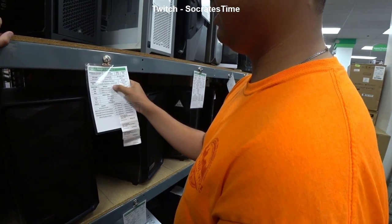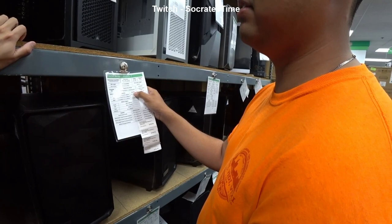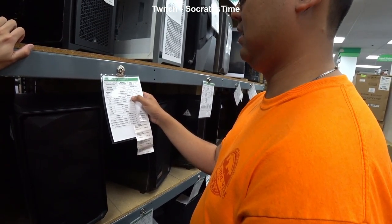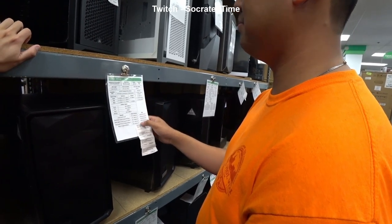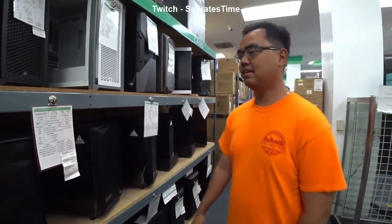Wait, are we trying it? You want to replace a stock fan or not? Oh, no, I'll just use a stock fan as is. Alright. You might be noisy when you do your stuff, that's all. Okay. It might be okay, it might be noisy.